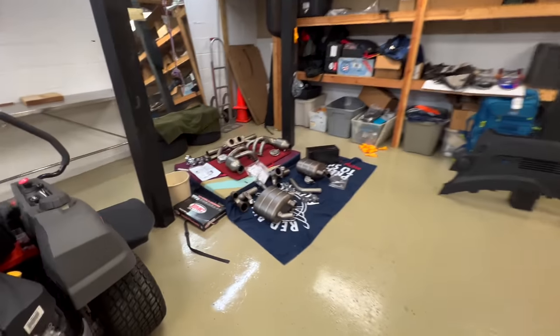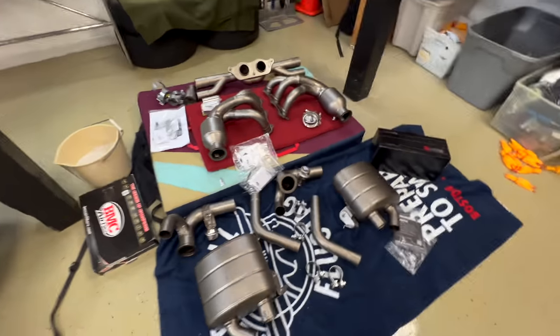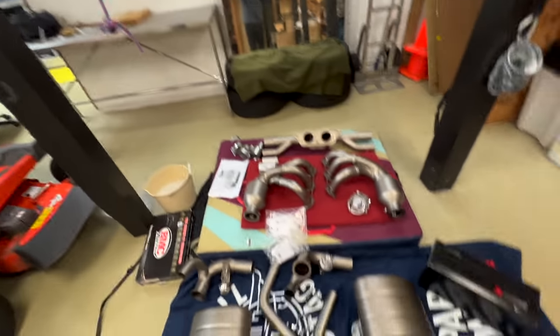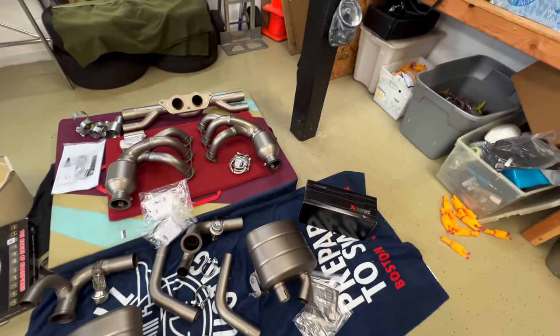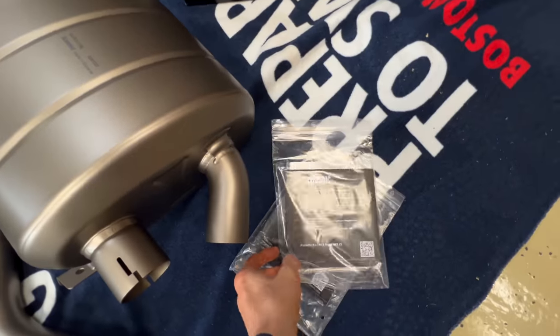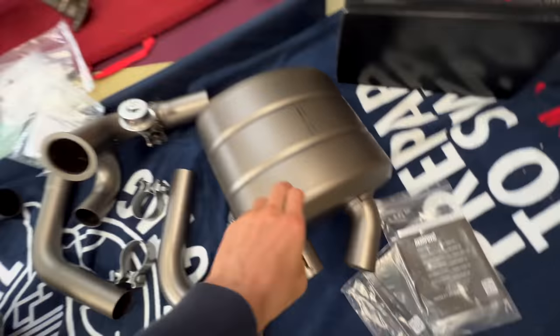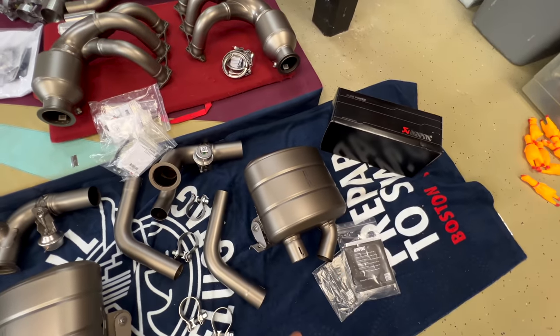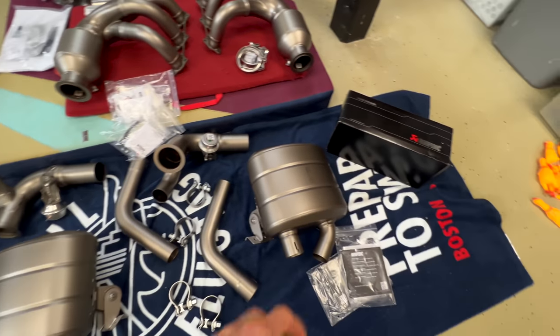Now it's done, and I'm gonna put on the exhaust, and that's gonna require me to pull the rear bumper, and all this stuff is gonna go on. So that was a Numeric shifter and cables. This is Akrapovic. Full titanium exhaust. So headers, high flow cats, side pipes with, this is like the side bypass area.